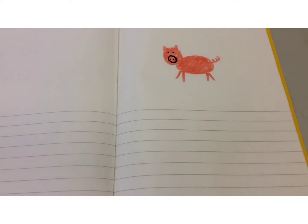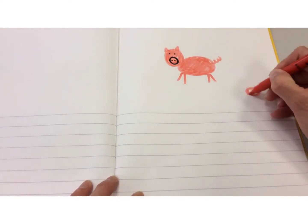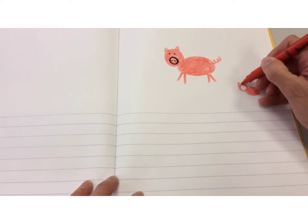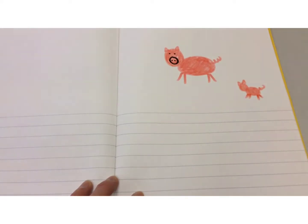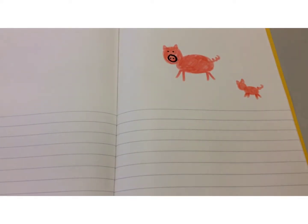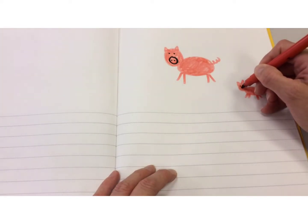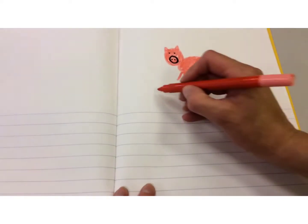So there's my sow, there's my female pig, and I'm going to draw her some little piglets. They're going to look more or less the same, but just a smaller version. I know what you're thinking, that looks like a kitten. I'm going to change its nose to hopefully make it look more like a pig. Draw the snout on. Hopefully that looks more like a pig now it's got a snout.